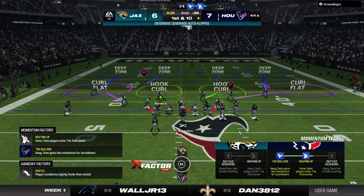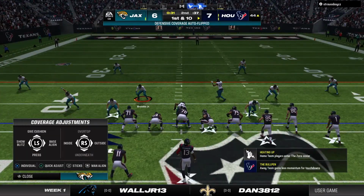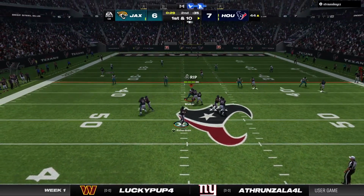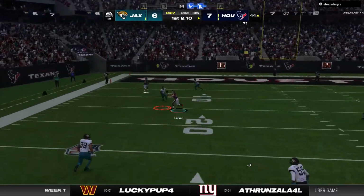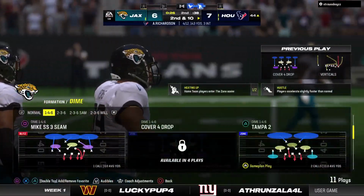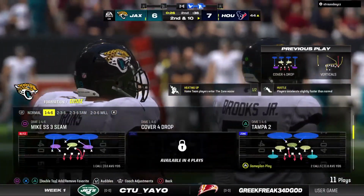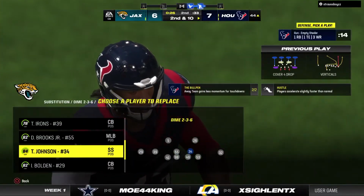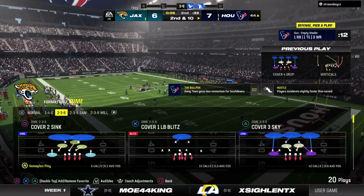First and 10. Here's Richardson with it. And that's going to be incomplete. Going with a dime look on defense. Two extra defensive backs on the field have covered up essentially every blade of grass. That allowed them to disrupt the play.